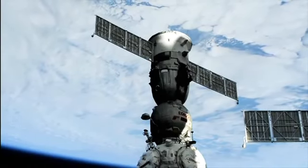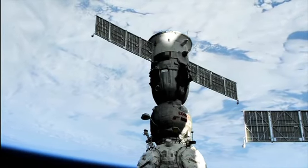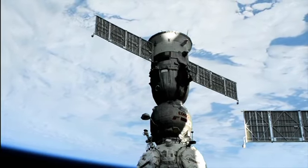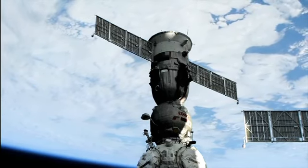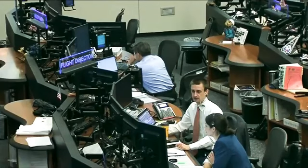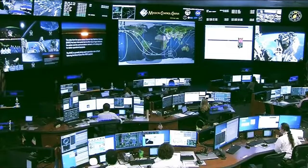There's a view of the SOYUZ spacecraft as the International Space Station flies 255 statute miles over the South Atlantic, or rather the South Indian Ocean, moving from southwest to northeast in an orbit inclined 51.6 degrees to either side of the equator. Again, the SOYUZ is scheduled to undock at 2:54 and 30 seconds a.m. Central Time, 3:54 and 30 seconds a.m.